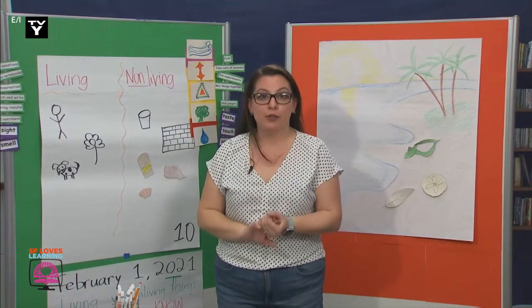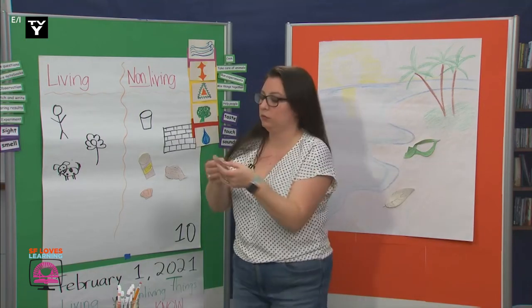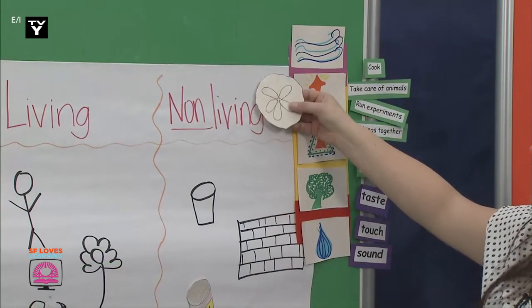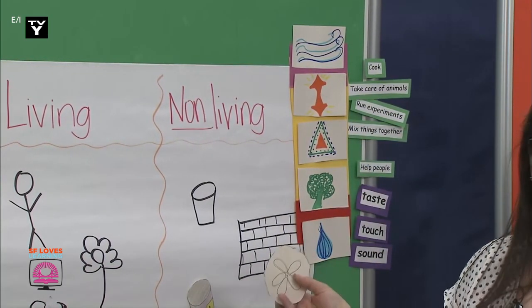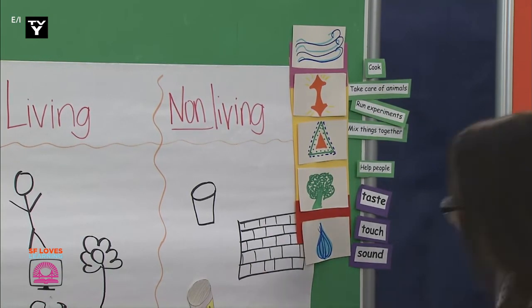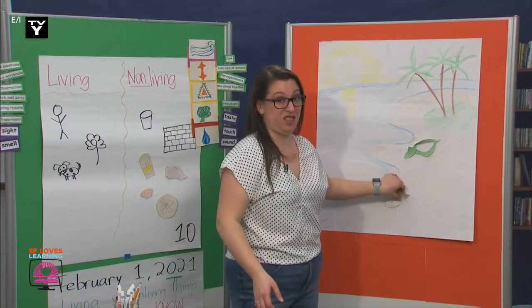Now for the sand dollar. Okay. So it wasn't breathing. It can't change or grow. And from what I saw, it can't eat or drink. That makes it non-living. Oof. And now for the crunchy gull's feather.